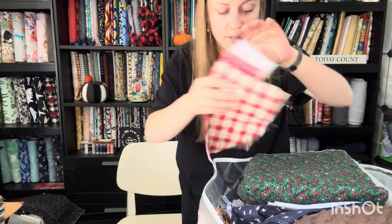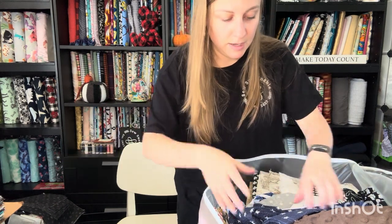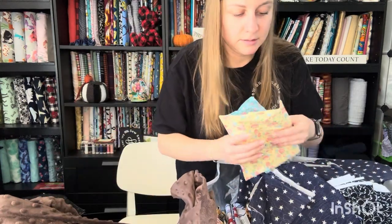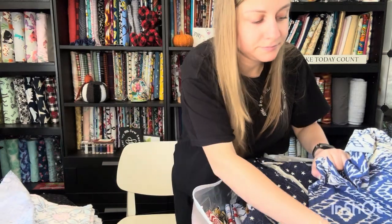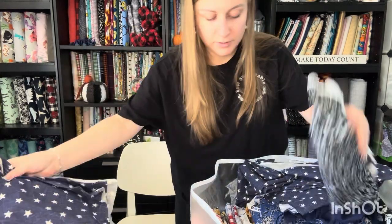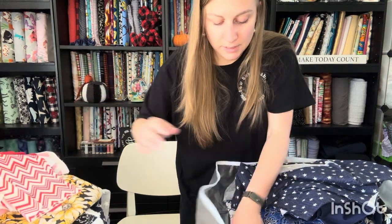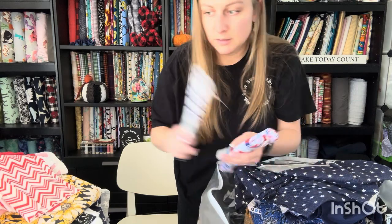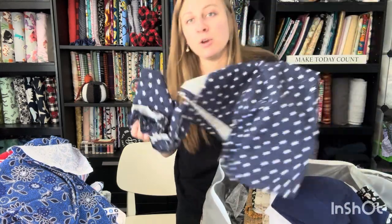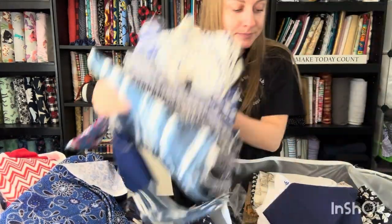So 1, 2, 3, 4, 5, 6, 7, 8, 9, 10, 11, 12, 13, 14, 15, 16, 17, 18, 19, 20. So we're at over 20 patterns already, so that's $1 a piece. Very, very good find. Okay, let's start down here.